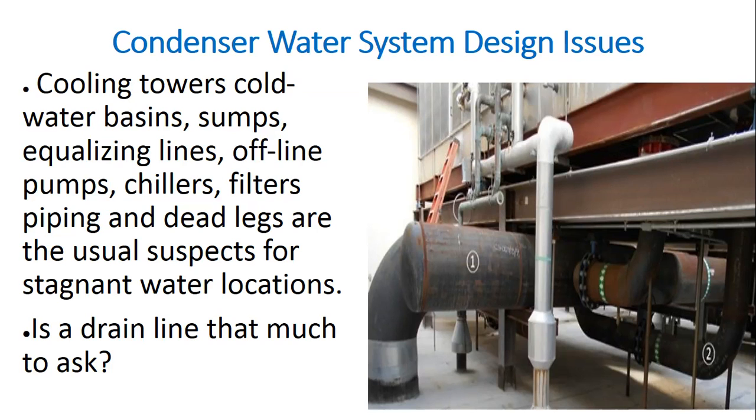The dead legs that we see now, particularly, are the redundancy on the redundancy. The large data centers that have to have N+2 or something. Stand by this and stand by that. And when do those standby units actually get operated? There we run into a problem.